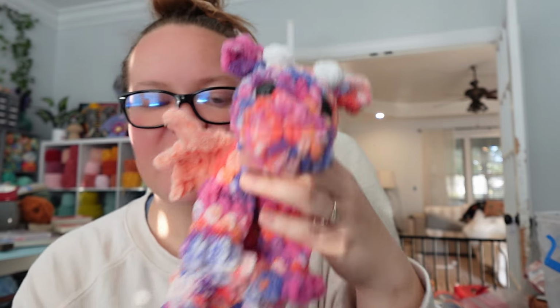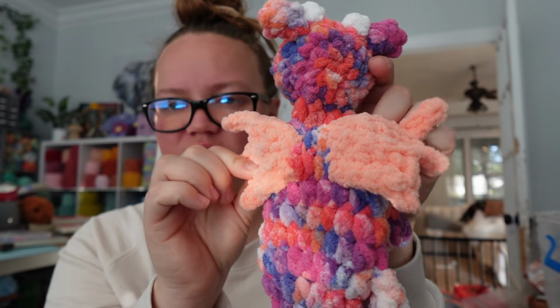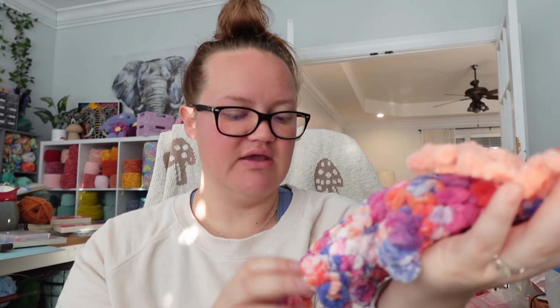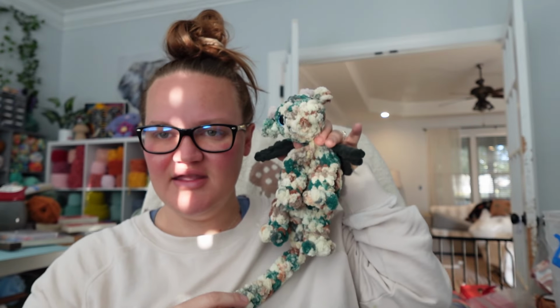And then I can't decide which one's my favorite, honestly, because every time I put one together, I was like, oh my god, I think this is my favorite. But I gave this one the sherbet orange because she has a little bit of that in there. So I really do like this one a lot. I just love the colors. I think they're so fun. This one might be my favorite.